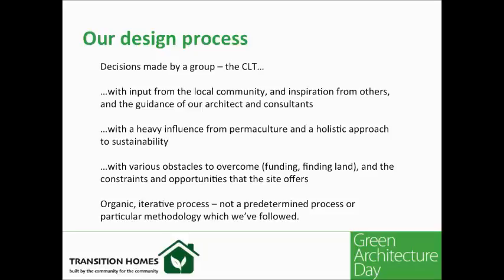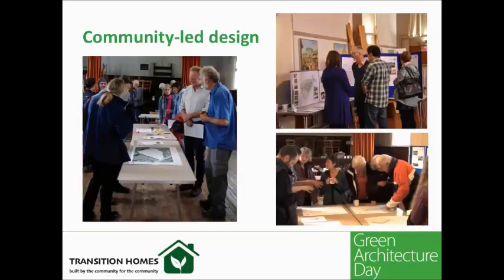So it's been a really organic and iterative process, and it's taken a number of years from our initial thoughts, developing a design brief, presenting our plans to the community, and then integrating all of the feedback that we've got from them. So I'll talk a little bit more about the contribution the community have made to our plans, also the group dynamics of designing as a group, permaculture as well, and some of the inspiration that we've taken from other eco-communities around the UK.